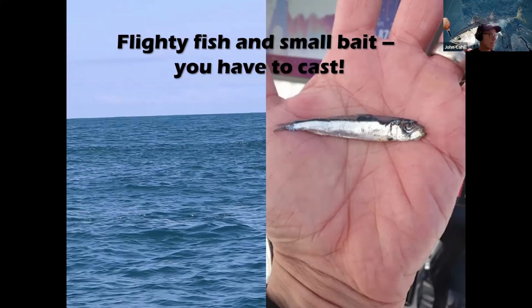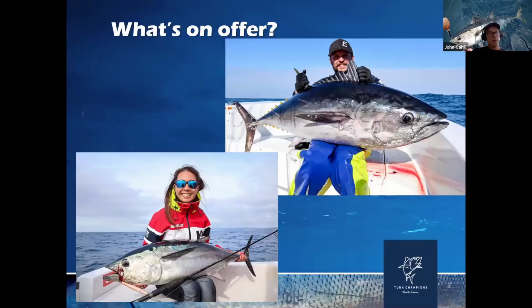They're flighty, they don't like boats going near them, so firing a cast from a distance is a much better technique than trying to drive a boat straight over the top of them. And when you get a couple of boats doing that, those fish go down, and effectively no one actually catches them. So what's on offer out there for us targeting bluefin on topwater tackle?